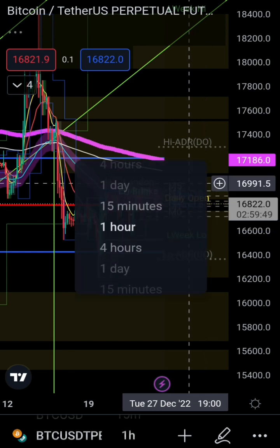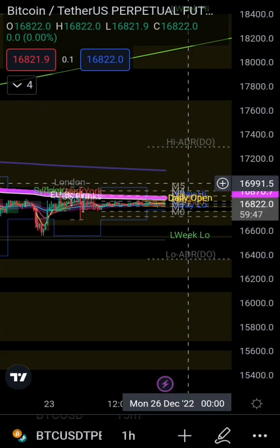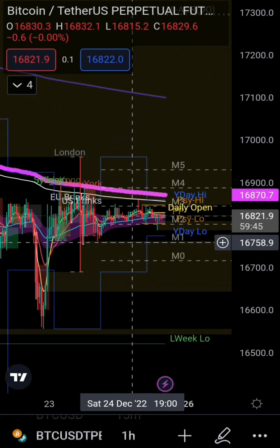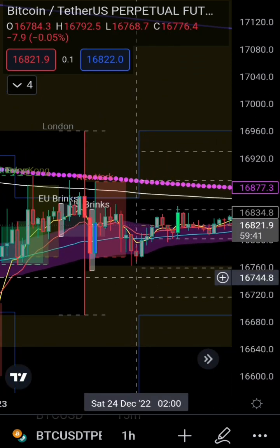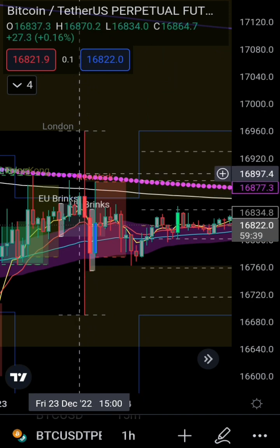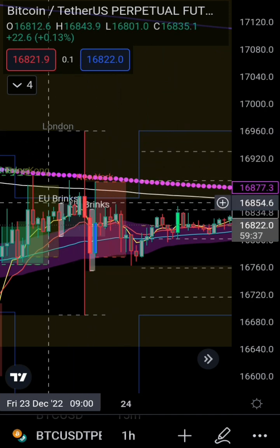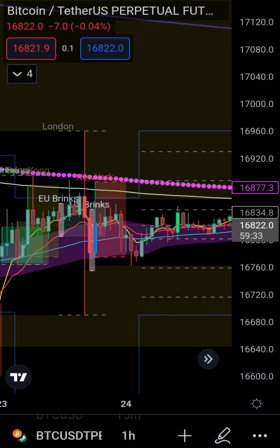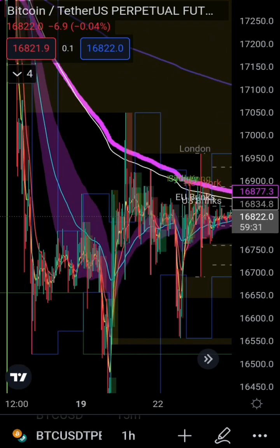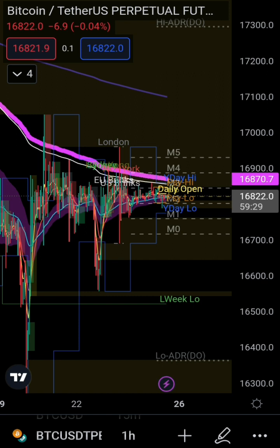Yesterday we had a nice rejection from the 200 EMA, which was a point of entry if someone wanted to enter at this wick over here. You can see actually the day before the 200 and 233 were rejection at around 16,950. My projection is still to the downside. We might have some short time bullishness to the upside, then continue lower.